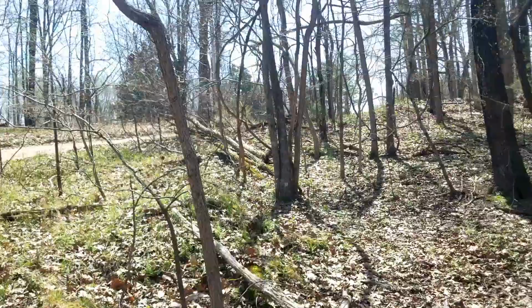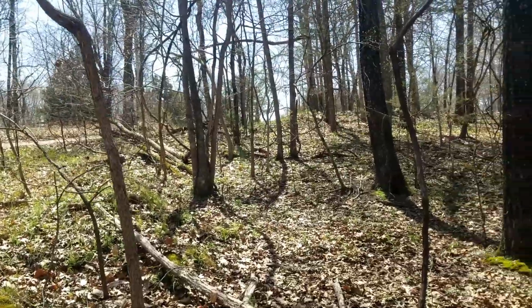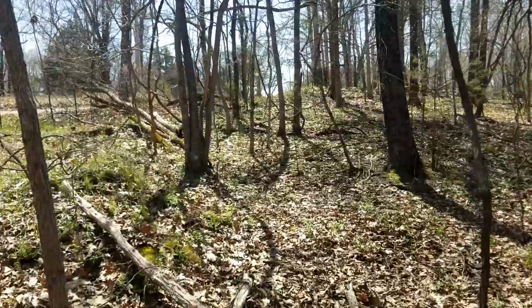Once I get my Samurai all built up, I could drive over here and maybe pull a little off-road trailer or something and start cleaning some of this up. I bet you I was too zoomed in for that. All right, so let's go ahead and walk up here.